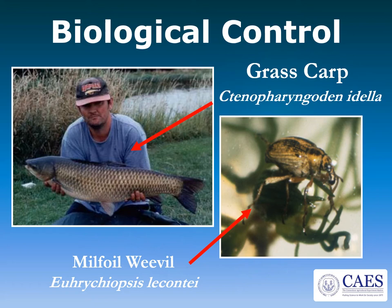We ended up testing these milfoil weevils. These are insects. They're smaller than a Japanese beetle, quite small, and they can be put in a lake or pond with Eurasian water milfoil and feed on the milfoil. Certainly in test tanks, they work great, but in the real world, they have not worked so well. In fact, they've worked not well at all, at least in the research we've done. We had to abandon that work and move on.